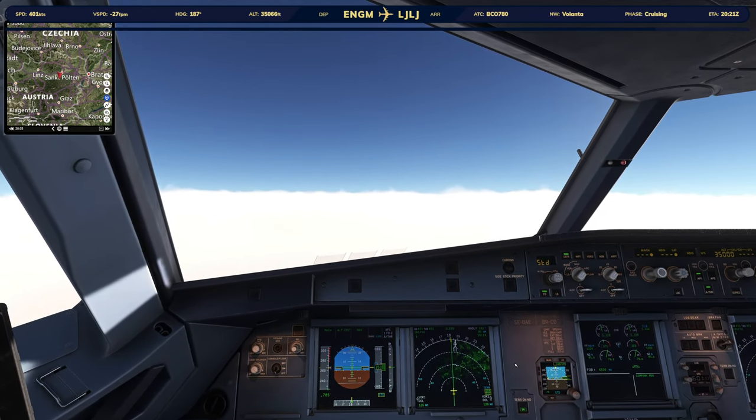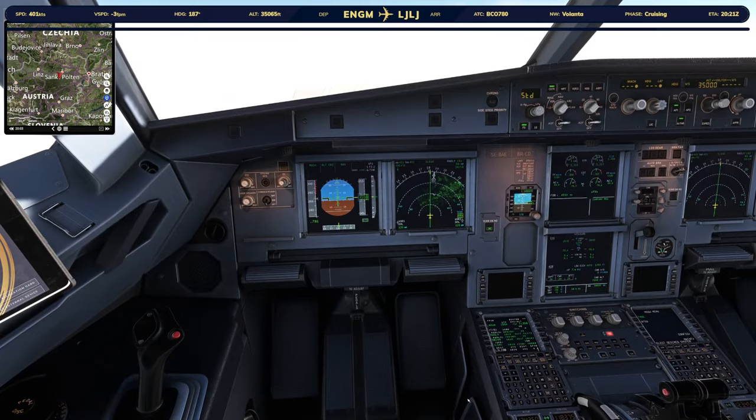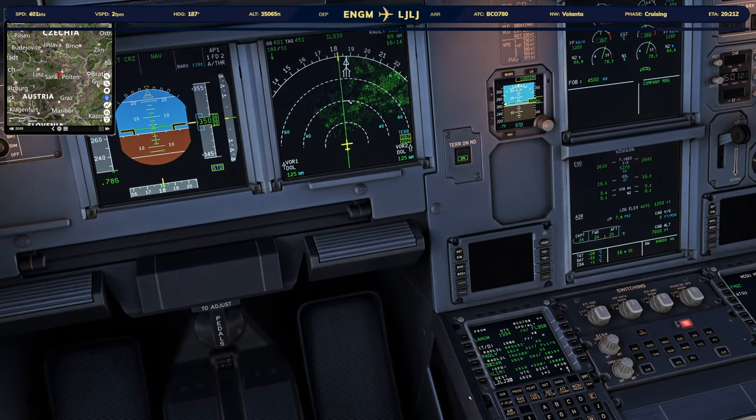Right now. Descent flight level 210 and cosmetics 240 or below. Descent flight level 210 and cosmetics 240 or below. Quality 8841, contact Wien 132.190.